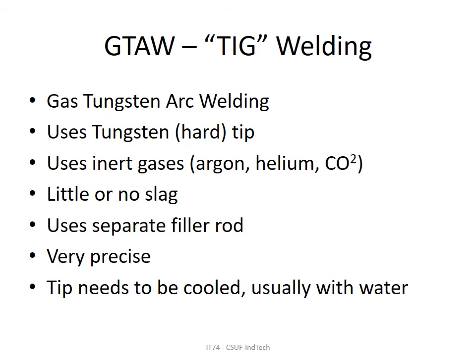Another big one is GTAW, or TIG welding, tungsten arc welding. What that is, is very similar to gas welding in how it's done, in that you have a welding stick with a tungsten insert in it, and then you create your arc with that rod, and that rod does not burn up. Well, it does a little bit, but it won't really burn up too much. And then you add additional wire to it as you want to build it up, filler rod.